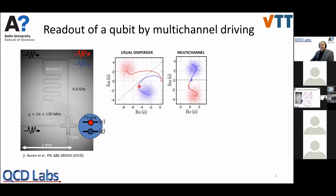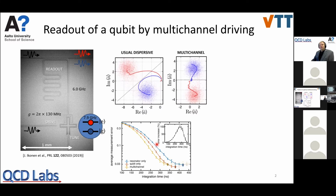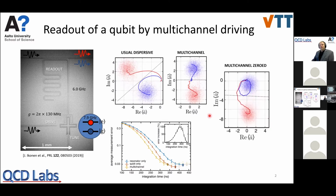All right, and we were able to measure that this kind of multi-channel way of driving gives you advantage in terms of speed or fidelity, and you can also do a trick where you choose the amplitudes and phases such that the ground state distribution stays close to zero, and then the excited state distribution goes out to actually pretty high photon number. If this calibration is correct, like we think it is, then this means that you have about 50 photons here with a lifetime of about 100 nanoseconds.